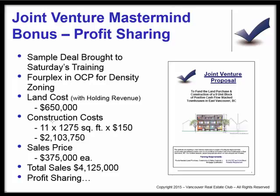Just a rough estimate: the construction cost for 11 townhouse units, times 1,200 square feet, times $150 a square foot per unit, works out to a build cost of $2.1 million. The sales price per unit on 11 units is $375,000. So 375 times 11 is $4.12 million in sales. Construction cost is $2.1 million, land cost is $650,000. Add those two together and subtract from $4 million, and there's money left over. It's about $700,000 to potentially even up to $1 million of profit in that deal.